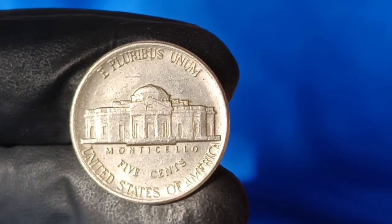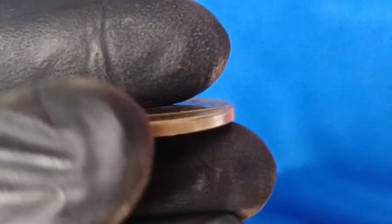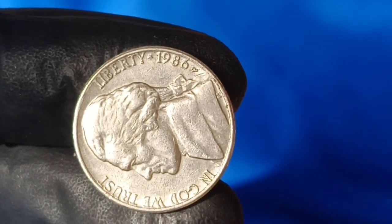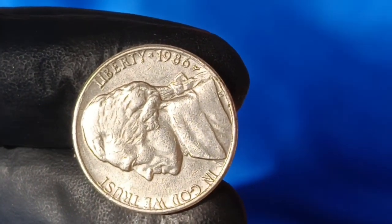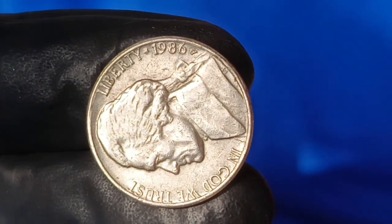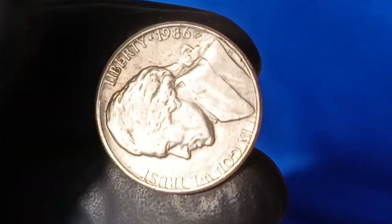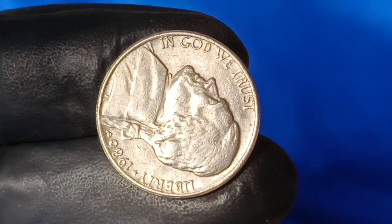The 1986 P Jefferson nickel's standard composition of 75% copper and 25% nickel gives it a melt value of approximately $0.0578, but its numismatic value hinges on condition, rarity, and errors, with circulated coins rarely exceeding face value unless they exhibit one of these anomalies.